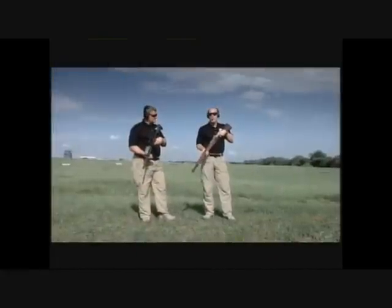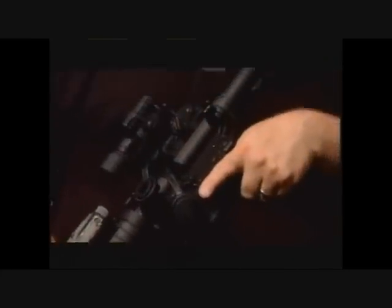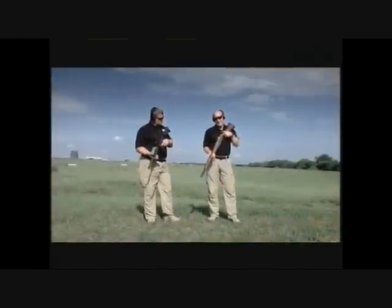In this comparison, we're going to take a look at rate of fire. The drill is going to be fire 10 rounds at 100 yards as fast as we can while maintaining relative accuracy. I've got an M1 Garand. Larry's got an M4. A little bit of an advantage. Let's see if I can't keep up.